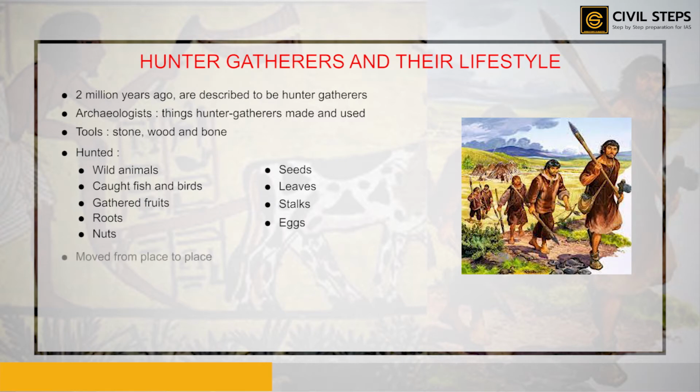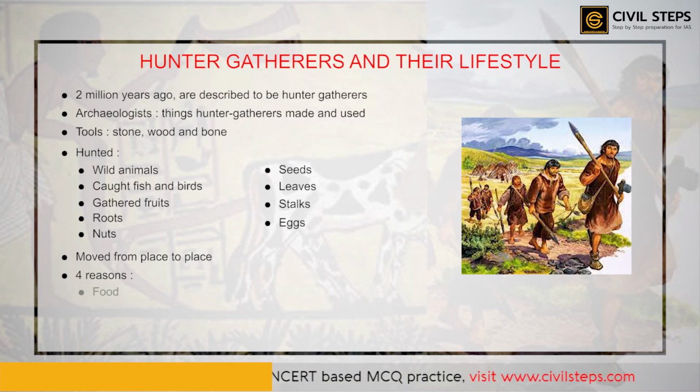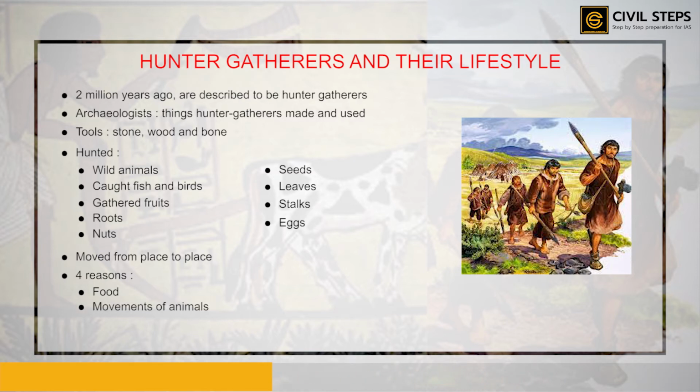Hunter-gatherers moved from place to place. There are primarily four reasons behind this, which are as follows. First, in search of food. Second, in order to follow the movements of animals for the purpose of hunting. Third, in search of different kinds of seasonal plants. And lastly, in search of water.